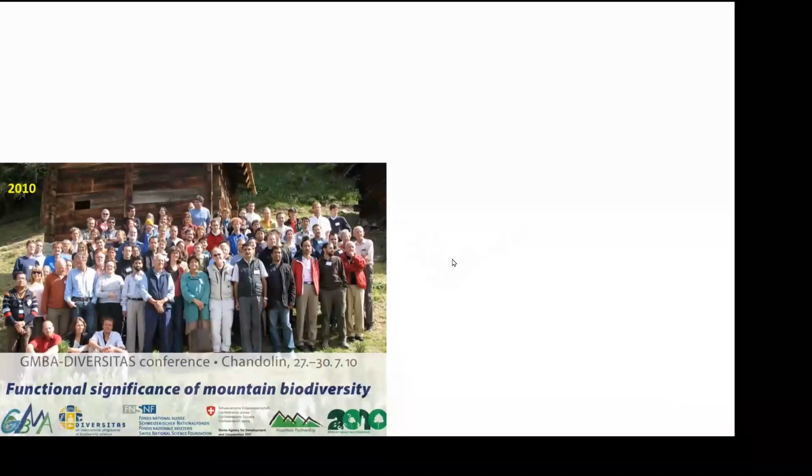In this meeting in 2010, organized by Professor Christian Körner, former chief of GMBA, in Chandolin, Switzerland, I joined to present the flora and vegetation types of alpine habitats of Iran. And here I presented the tree line as 2,500 meters in the northern slopes of Alborz, covered with Quercus macranthera.